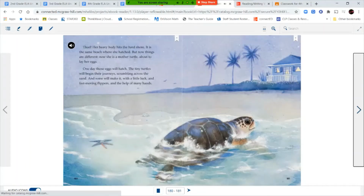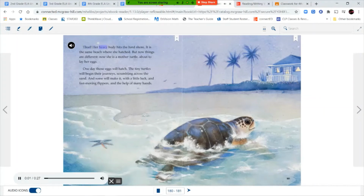Thud! Her heavy body hits the hard shore. It is the same beach where she hatched. But now things are different. Now she is a mother turtle, about to lay her eggs. One day those eggs will hatch. The tiny turtles will begin their journeys, scrambling across the sand. And some will make it, with a little luck, and fast-moving flippers, and the help of many hands.